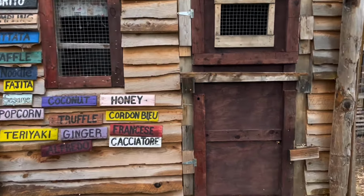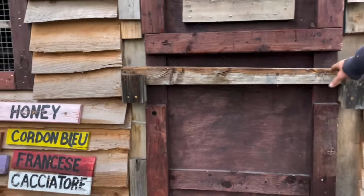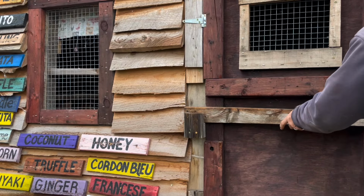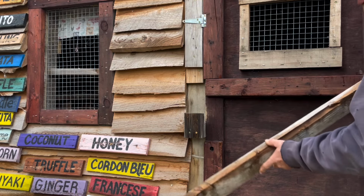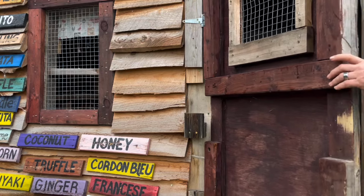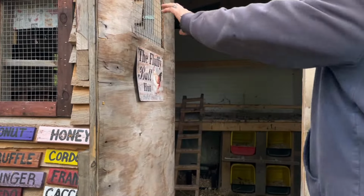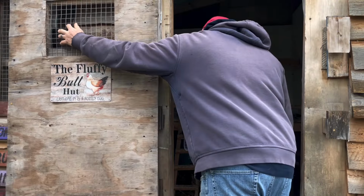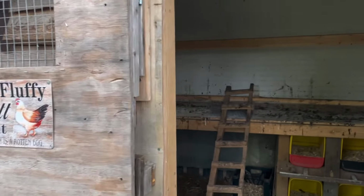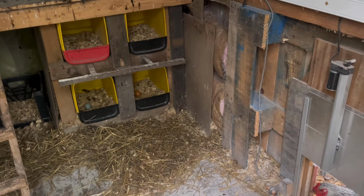We have two ways of locking these guys in. The door here slides off, and I also have a board here that opens that way. Don't mind the girls; they're probably in here laying eggs. So we might have a house full. No, we don't. We got two in here. As we go in the chicken coop, like I said, everything's made out of scrap wood. The floor is made out of pallets.